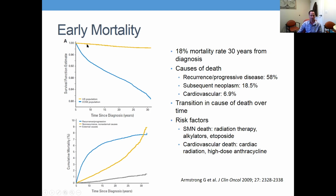So what are these survivors actually dying of? The major cause of death, even though these are people who survived 5 years, is still recurrence or progression of the original disease in almost 60%. Most of that is occurring in the first, in this early phase of this drop-off.